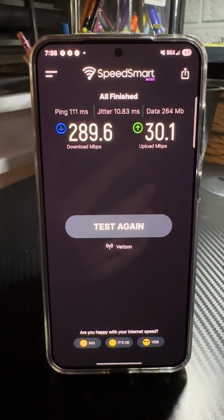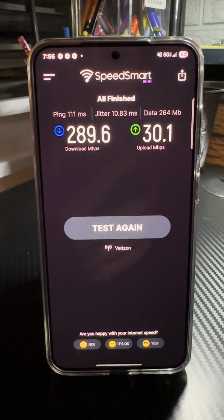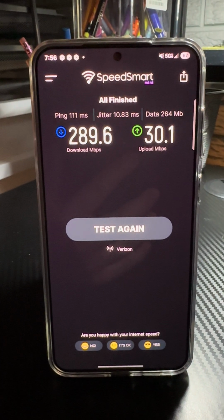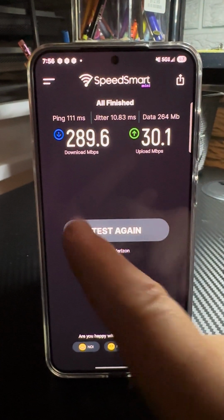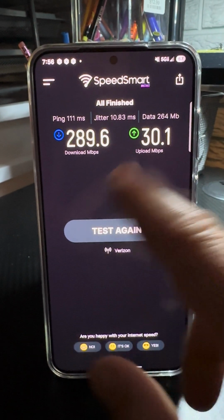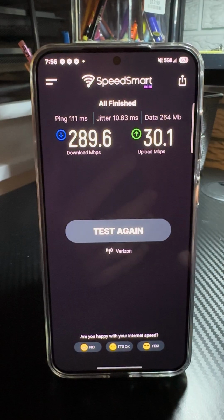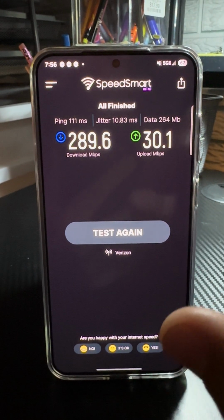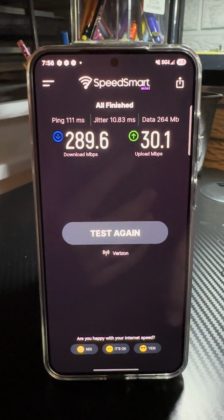Anyways, that's my first impressions on the 5G Ultra Wideband, the N77, the C-band lower level testing. With the S24, this was probably closer to the low twos, so like 220. Uplink was like in the teens. So the signal strength, the radios, the antennas, the performance, it's better on the new phone for sure.